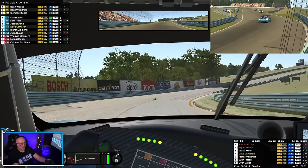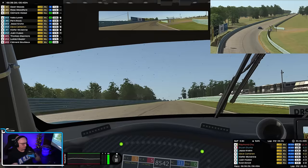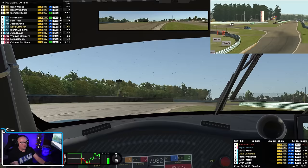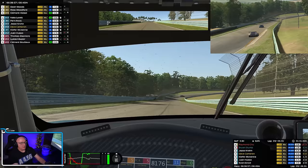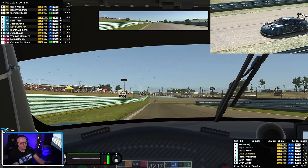Jess is gone now, though. 4 seconds, jeez. P3, what a drive by him. What a drive. Damn. We're not too bothered about safety rating right now. Kind of gone out the window. I'm absolutely sweating buckets. So hot in here. I should really open the window. That'd be a good idea.